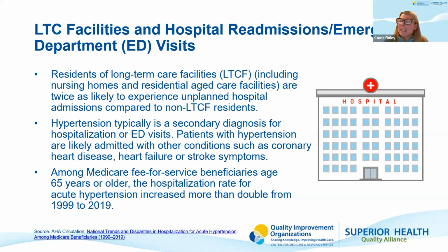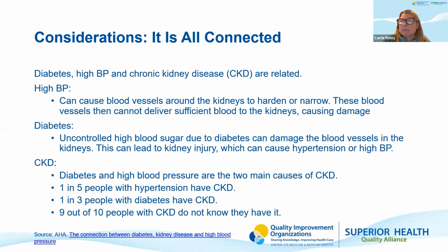So the takeaway from this is we know our Medicare beneficiaries are living longer and have complex health needs. At a certain point, they may be more frail and challenged to manage their health. So just be aware that hypertension typically is that secondary diagnosis for hospitalizations, hospital readmissions, and emergency department visits. Next slide, please.